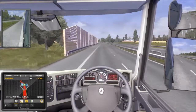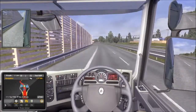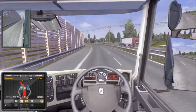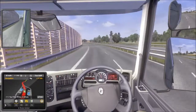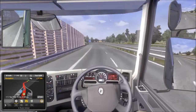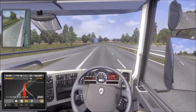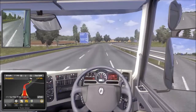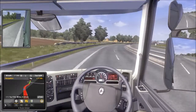And this car smells differently too. Can you feel it? I'm quite certain this is brand new. Brand new Renault. Grimsby, here we come. Never been there, so that's gonna be nice.